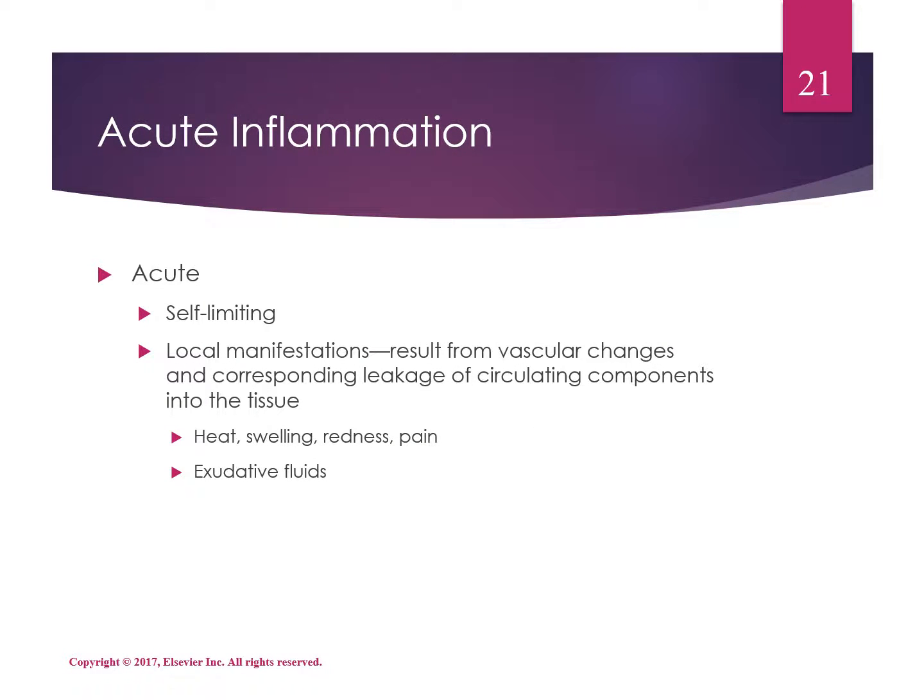So, acute inflammation is self-limiting. Local manifestations result from vascular changes and corresponding leakage of circulating components into the tissue. Heat, swelling, redness, pain. Exudative fluids will consist of serous exudate, fibrinous exudate, purulent exudate, hemorrhagic exudate. Serous exudate, watery exudate, indicates early inflammation.